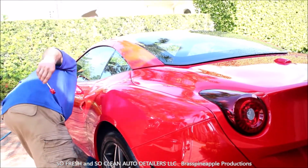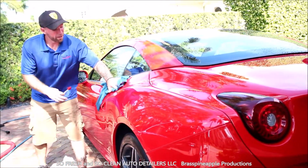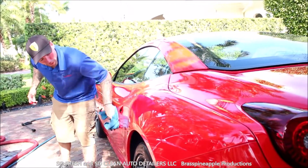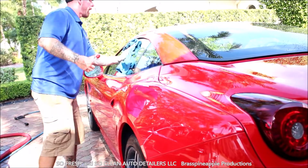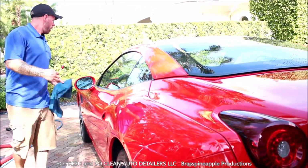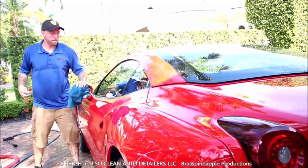And this here is just a general wipe to get the water off of the surface of the car. Before we're finished, when we go back, we'll double check everything, make sure everything's completely wiped off, and there's no water remaining left behind.